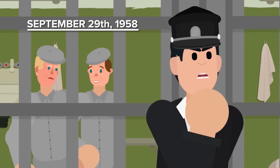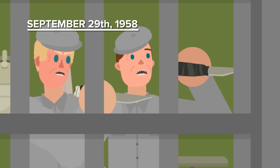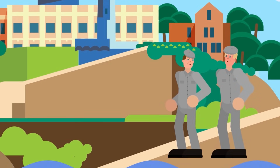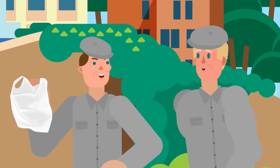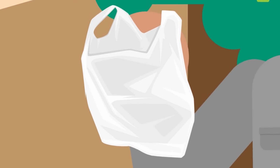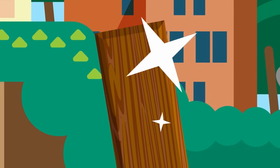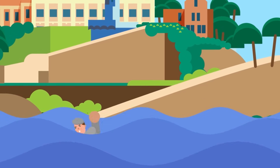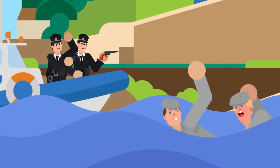Then on September 29, 1958, 2 inmates hoped it was their time for success. Aaron Burgett and Clyde Johnson overpowered a guard and jumped into the water using improvised flotation devices, including plastic bags they hoped would float and wooden boards that they thought would work as fins. It made a little sense, but it didn't really work out. Johnson was quickly nabbed by the police and Burgett drowned in the attempt.